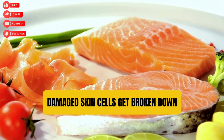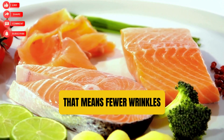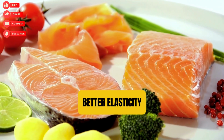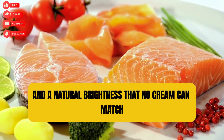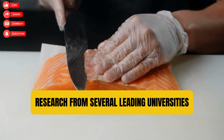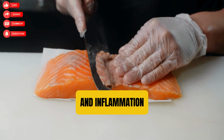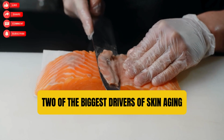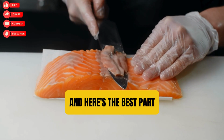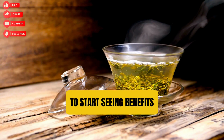Old, damaged skin cells get broken down and recycled into fresh, healthy ones. That means fewer wrinkles, better elasticity, and a natural brightness that no cream can match. Research from several leading universities has shown that intermittent fasting can lower oxidative stress and inflammation, two of the biggest drivers of skin aging. And here's the best part. You don't have to do anything extreme to start seeing benefits.